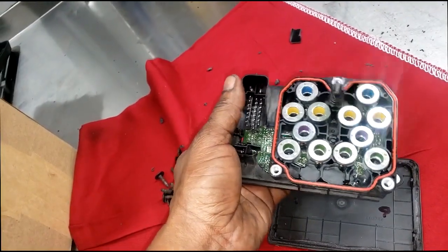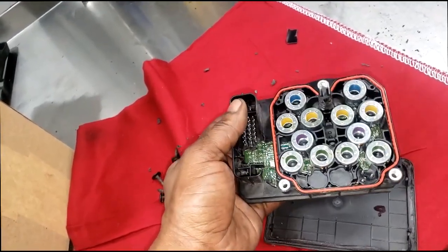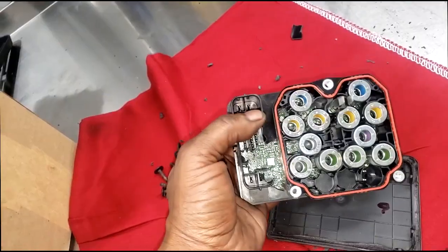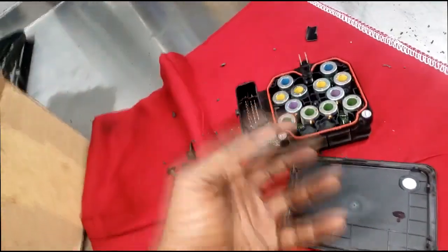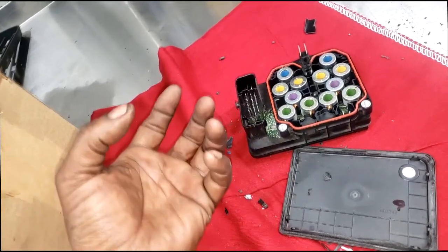But is the car fixed? Right now, it starts and runs. What I've got to go do now is initialize it, and I can deliver the car to the customer. So technically, I have fixed the car. The hardest part I'm having with it now is explaining.